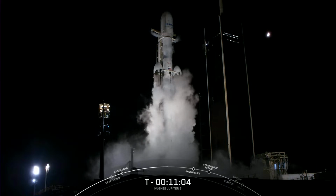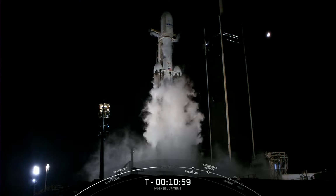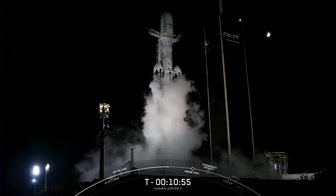Payload deployment for Jupiter 3 is scheduled to occur after 3 second-stage engine burns and occur around the T+3 hour and 30-minute mark. We hope you'll stick with us till the end.